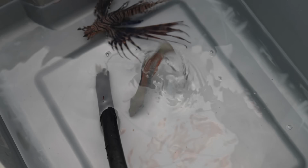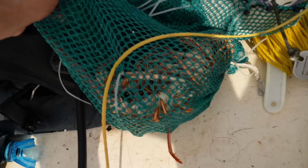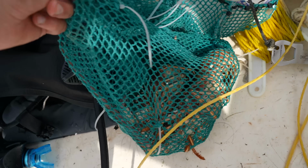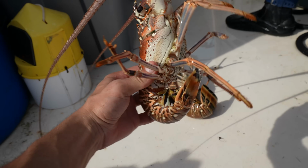A lionfish. And a yellowhead wrasse. We even got some lobsters in here. Look at these guys. Now these are food. This is what people eat here in Florida. If you go to any restaurant in Florida, there is lobster on the menu. So Florida lobster right here.